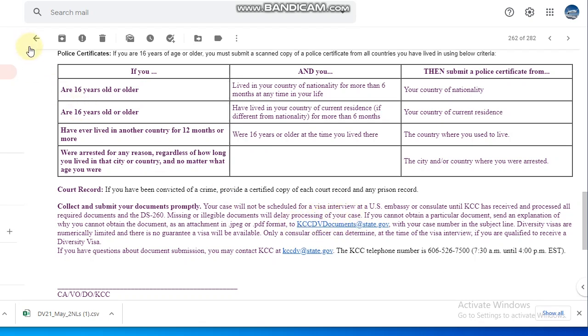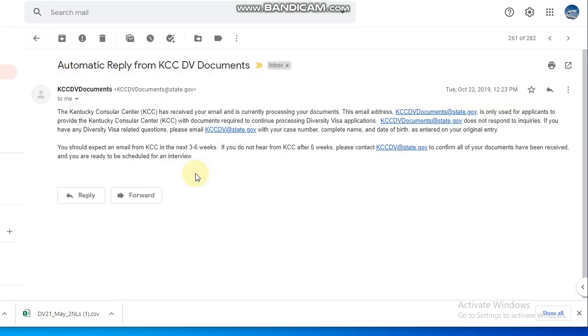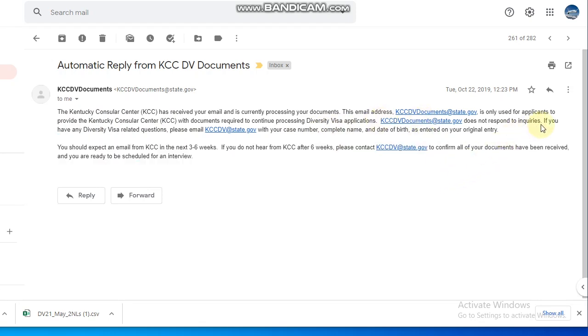And upon submission of those documents, you will receive an automatic email that reads as follows: the Kentucky Consular Center has received your document for processing. This email is only for applicants to provide documents. KCC DV Documents does not respond to your inquiries. If you have any DV related questions, please email this other email. This is the email to write to with your questions, with your case number, complete name and all that information.